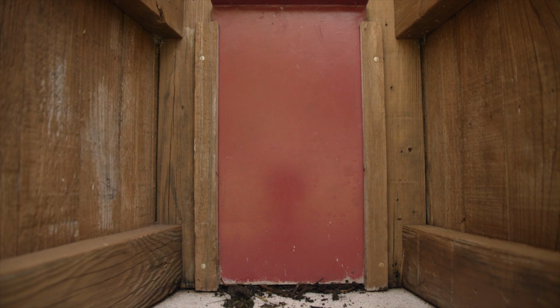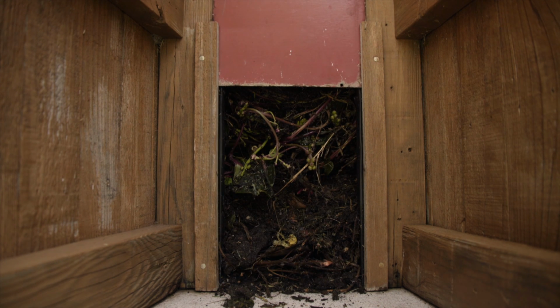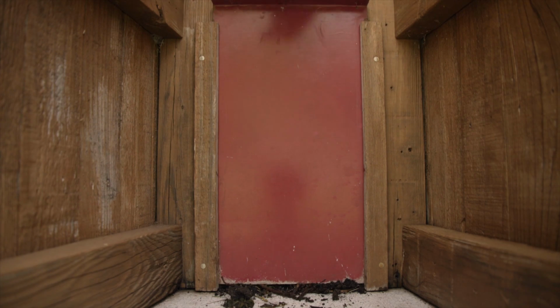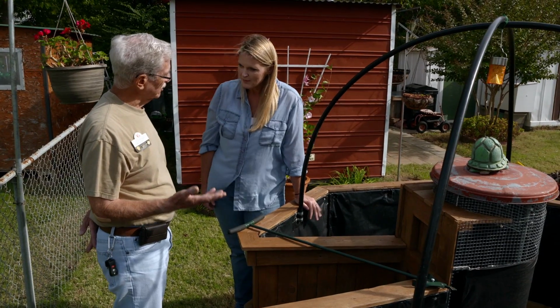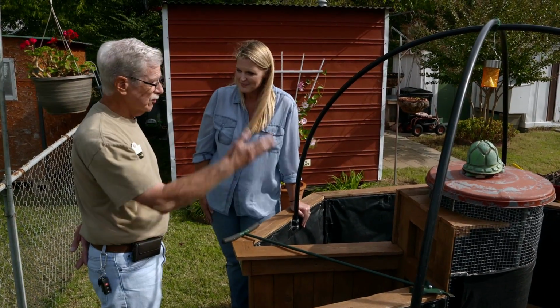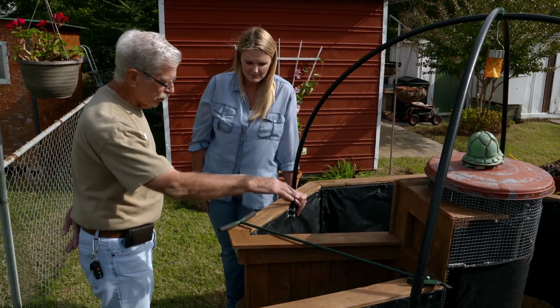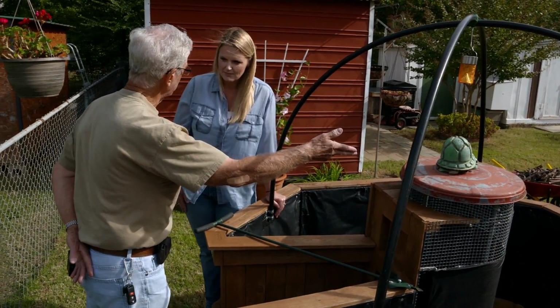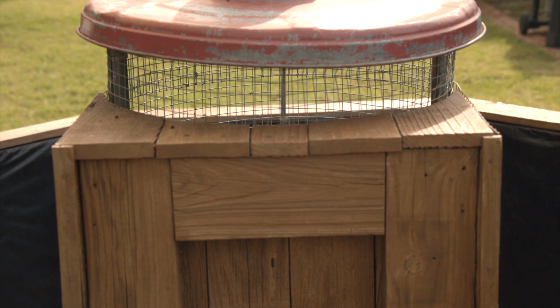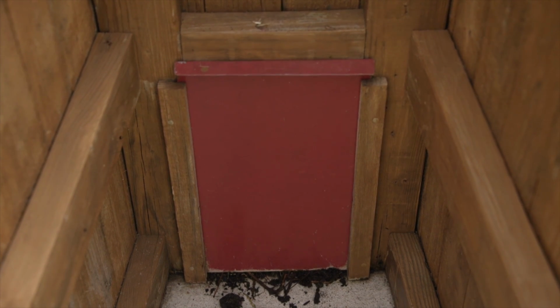Okay. And now you have a unique little door on this keyhole garden. Can you explain that to us? We put that in so that if you needed some compost in the middle of the summer, you could open that door and pull some out to use it for a pot or anything else. You can also pull some out to put back in the top to maybe reboot. Maybe you have too much brown in there. It's not composting right. You can pull some of the soil from the bottom and put it in the top to get the process going again.